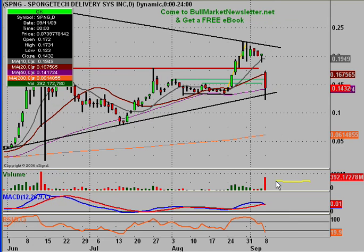With this big volume, hopefully this is the day where the people that wanted to get out and freaked out about the news, hopefully they're all out now, and that this wick here represents buyers coming back in and all the sellers are gone.